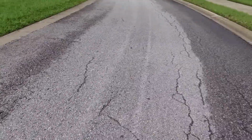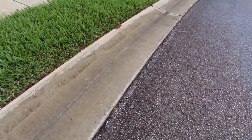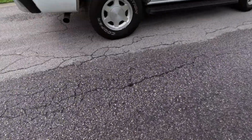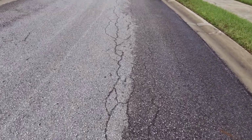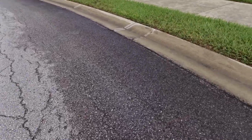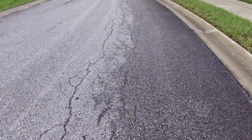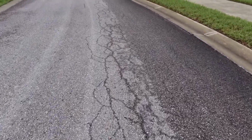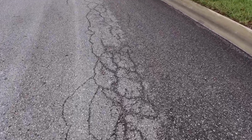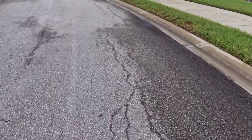In this particular situation, the pavement is going to have to be removed with a milling machine and replaced. An overlay won't do here because of the structural damage that you can see where you have the alligator cracking or cross-checking.